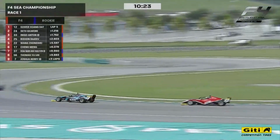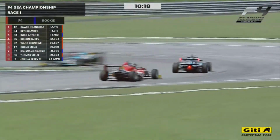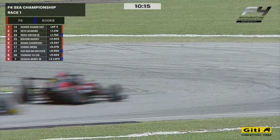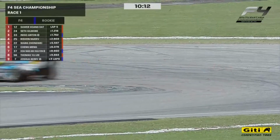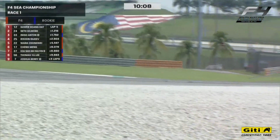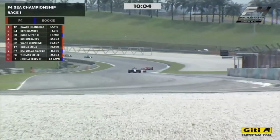Seth Gilmore is the man who is basically giving Alex Sawyer an easy time of it up front by comparison, because Sawyer has got this nice little Seth Gilmore shield for the drivers behind. We've got a great duel going on between Wang Shengwei and Cheng Meng. In fact, Wang has got ahead of Cheng. So the Chinese drivers are racing again, and that's Rishon Rajiv going around.